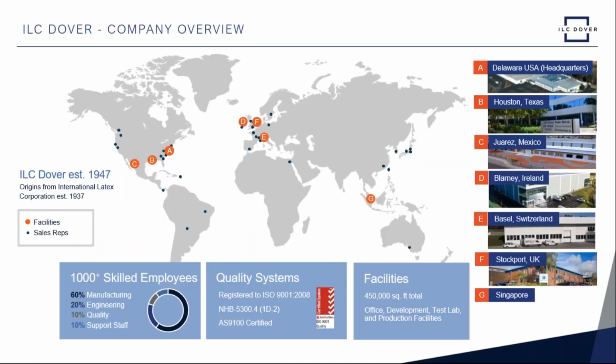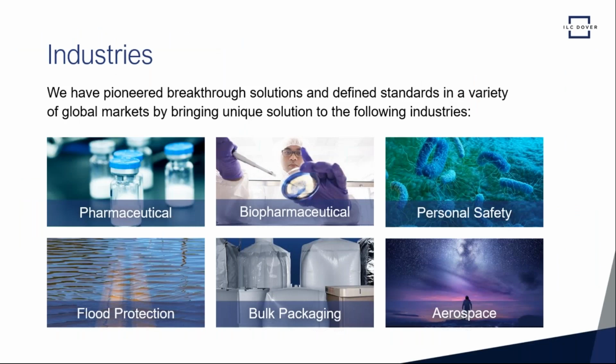Now, let me tell you a little bit about the ILC Dover Corporation. ILC Dover is an organization of over 1,000 skilled employees. Our main area of expertise is manufacturing flexible film materials and goods. We are world leaders in this area, and if I show you our product portfolio: pharmaceutical containment, biopharmaceutical, of course, personal safety. In this COVID year of the pandemic, we've been very big in PPE manufacturing. ILC Dover are also developing some very interesting flood protection systems. Over on the bottom right, aerospace. ILC Dover make the space suits for NASA and Boeing. And one of our great strengths is bulk packaging and powder containment technology.